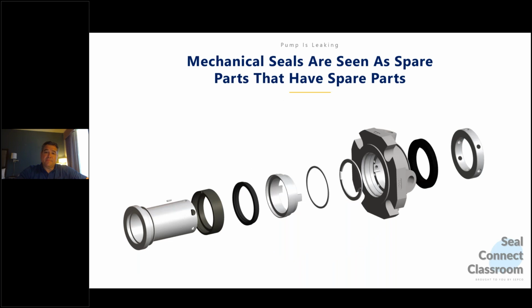So when you break a mechanical seal down, mechanical seals are parts that have spare parts. And so even though in a lot of industries we treat mechanical seals as consumable items, those mechanical seals actually go back out. They're rebuilt and put back into inventory. So there is a life cycle of that mechanical seal from when it was newly built, from the factory, to the rebuilds, to all of the operational information that goes on in the life of that seal.